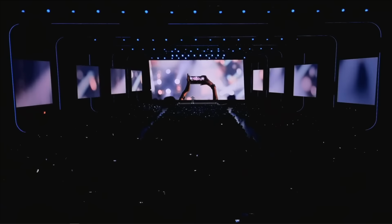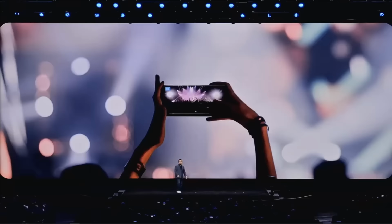A phone that offers the full power of 5G across all new devices. This is just the first step toward a new generation of meaningful mobile experiences. And now, it is my great pleasure to introduce the brand new Galaxy S20.